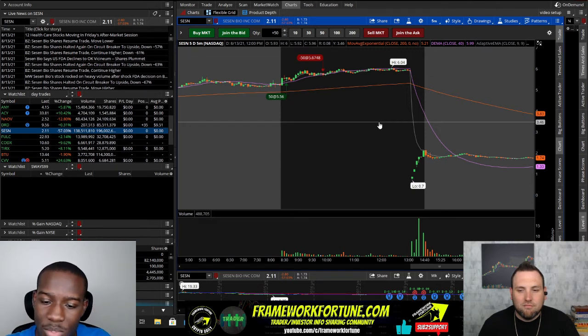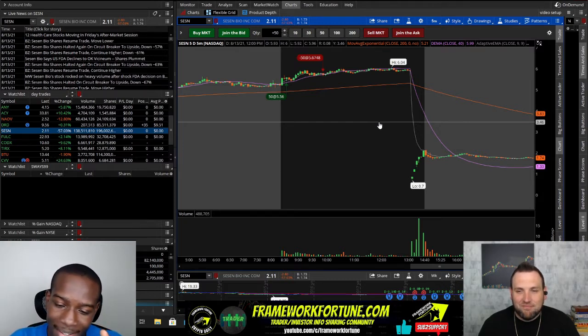See, if the investors were selling, it wouldn't have been this gap down. It would have been regular trading on the way down. But with them enacting a shelf registration, there is no trading on the way down. There's a fall off the cliff. And that's what we saw here. Just a bunch of bag holders.